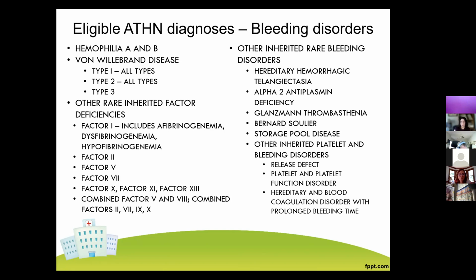The most common, of course, are hemophilia A, B, and von Willebrand disease, but there are a variety of other rare inherited factor deficiencies. And then there are a lot of other inherited rare bleeding disorders and platelet disorders, as you'll see on the right-hand side of the screen.